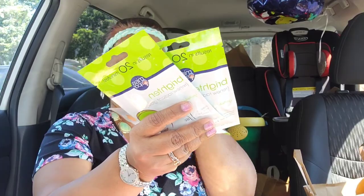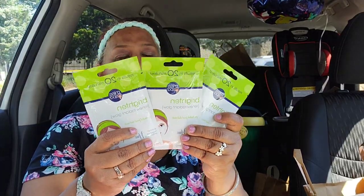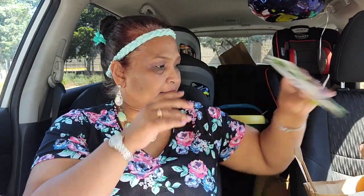Then I picked up these, and these are Brighten Renew Radiant Glow by Miss Spa, results in 20 minutes. Paraben free, artificial dye free, fragrance free. So there you go. Mask galore.